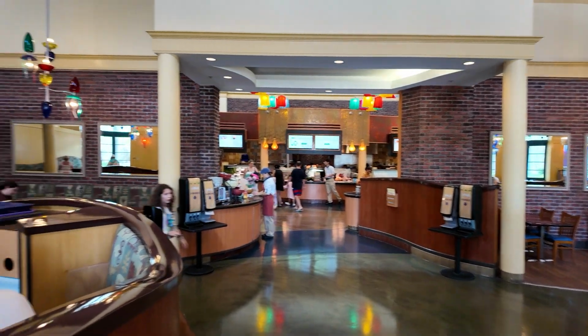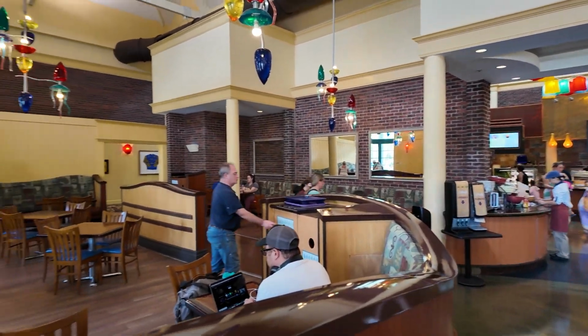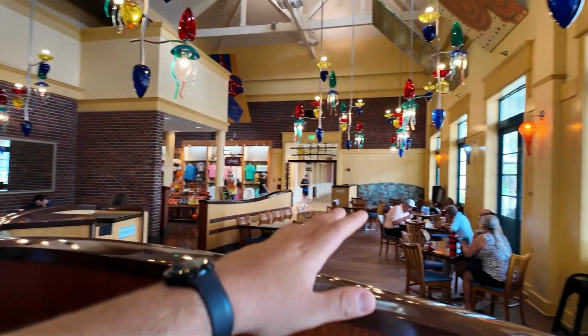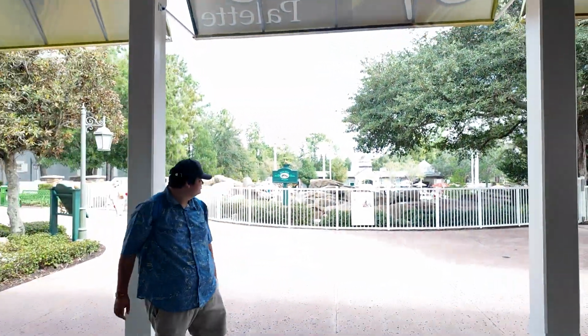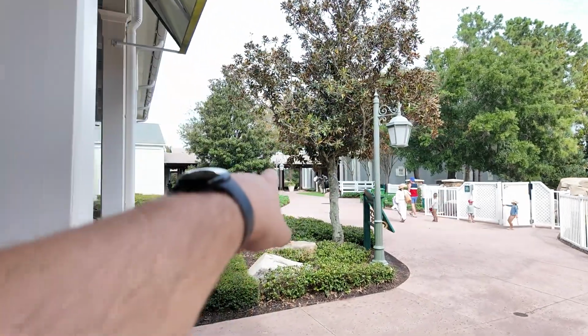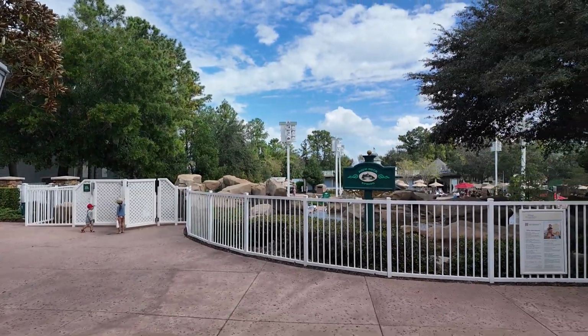Just to recap, this is where we just were a little bit ago. This is the artist palette, the dining room here, the quick service, the gift shop. We're gonna go out these automatic doors right here, and this will lead to the pool area. So over there is where we started. Right over there is the entrance to the lobby. This gated area right here is the pool.